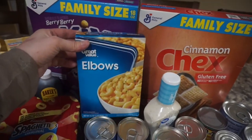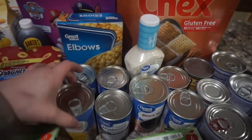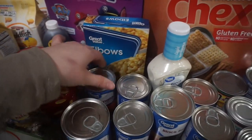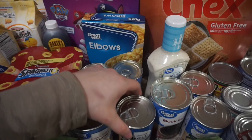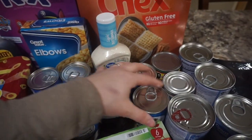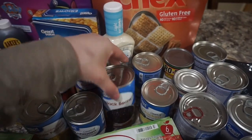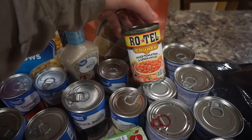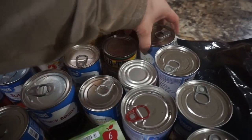It's kind of my husband's specialty dinner. Then we have corn for a recipe, tomato soup for a recipe, another can. And then we were just out of cream of mushroom and cream of chicken soup, so I did pick up cans of those. Black beans for a recipe, diced tomatoes and green chilies for a recipe.